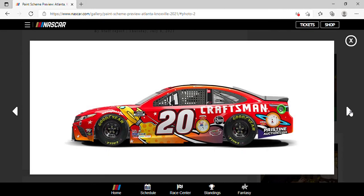Christopher Bell in the number 20 Craftsman Toyota, but this time he's got, what do you call it? A kids theme paint scheme for, I think, a children's hospital or something. So it's kids theme with all the stars and the rocket along the side here, and you got what's supposed to be like a distant planet or something. And you also got different shapes here.